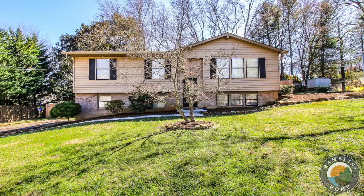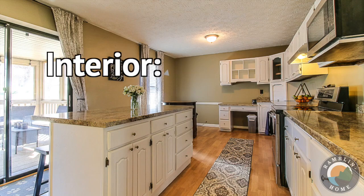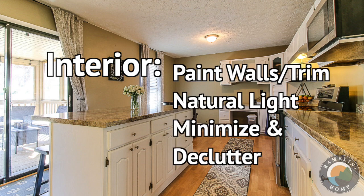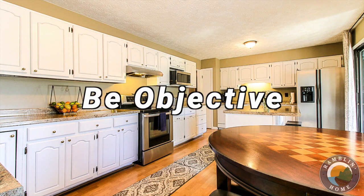So, quick recap on phase 1. When you're prepping a house to sell, obviously curb appeal is important. Make sure your landscaping, exterior paint, roof, gutters, all those are in tip-top shape. Interior, fresh coat of paint, pull back the window coverings, make sure it's bright and looking as new and clean as possible. Also minimize whatever you can and just think about it from the eyes of a buyer. And that's phase 1.